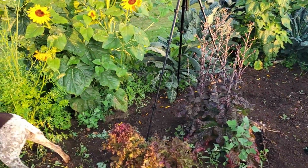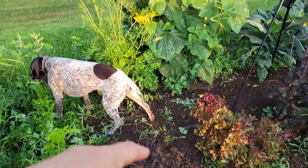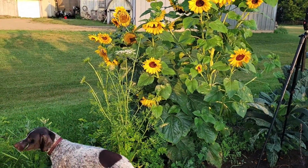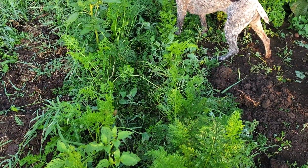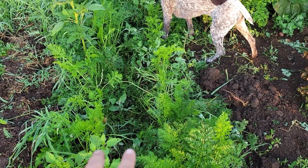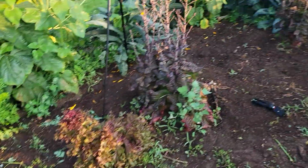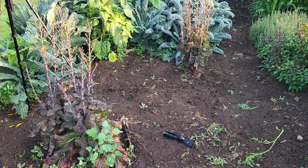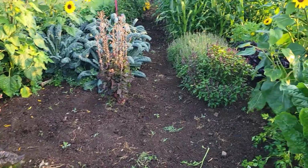Yeah, this is where the carrots were. I got one blooming, so I'm going to try to keep seeds from that. The dogs trampled this here, but these are the orange carrots. They're still growing. My lettuce, I got to pull that out, give that to the chickens. So this whole area is empty now.